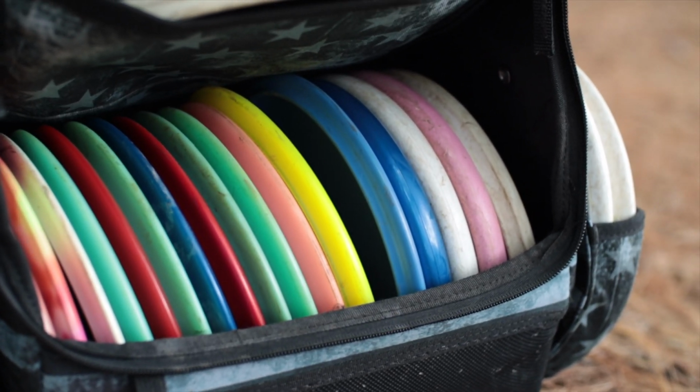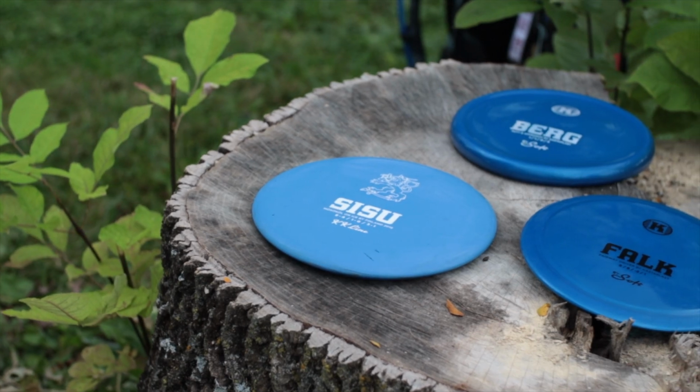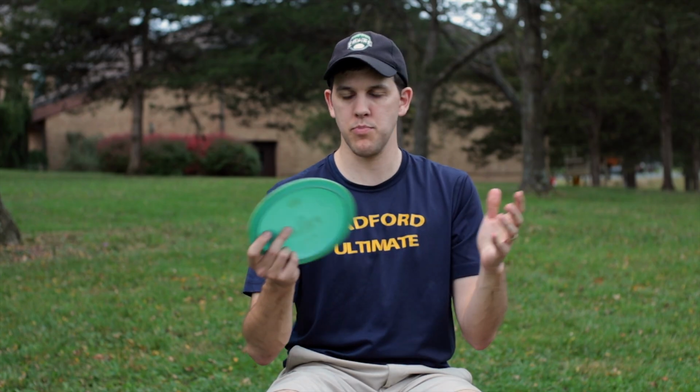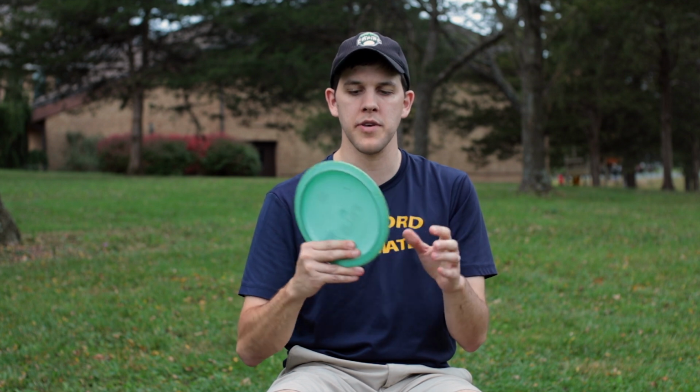And I primarily compete in the Northern Virginia area, but I'll also travel around Virginia and the surrounding states every now and again. So you'll notice from the video that I bag mostly Kastaplast discs. Kastaplast is a Swedish company. The reason that I chose to bag them is because I just really like the feel of their plastic in my hands. That's pretty much all it is for me. It's all just a feel thing.